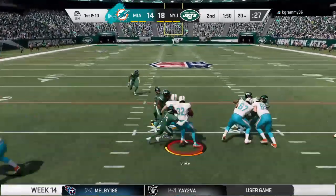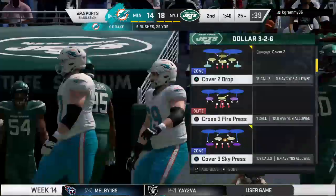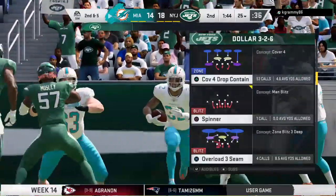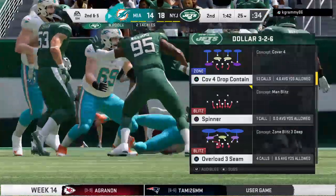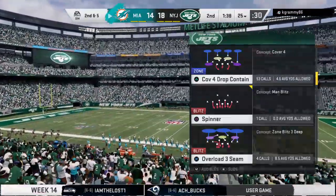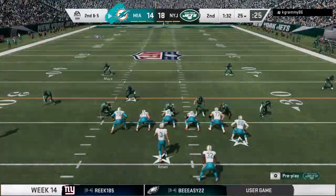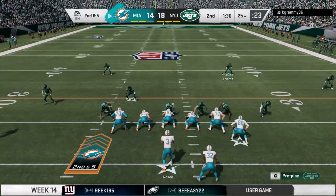Drake will start the drive on the ground, and he stopped right at the 25 after a gain of 5. Well, they did throw interceptions on their last 2 drives, so no surprise at all they decided to start it with a running play. I'm actually a little bit surprised, though, that they got as much out of it as they did. Yeah, decent little gain. Puts them in a pretty good spot for 2nd down. Here's a 2nd and 5 now from the 25.